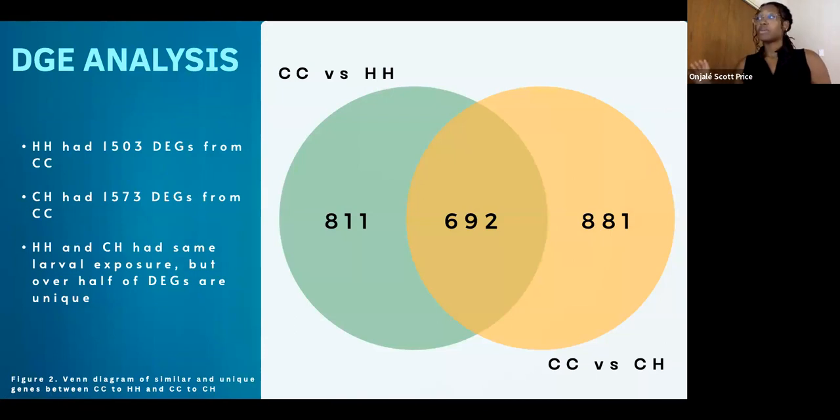We look at the orange bubble here on your right, and we're comparing our CC versus our CH. And we found that this had 1,573 genes differentially expressed. Both our HH and our CH were larvae that were exposed to hypoxic treatments. What's interesting though, is that although they got the identical treatment of low oxygen, only 692 of the genes differentially expressed were similar between them. So they are responding to our hypoxic treatment, but it seems in different ways. And we're thinking it's likely due to the parental acclimation that the CH were brought up under, or that the HH were brought up under.